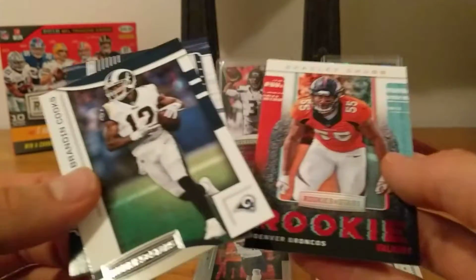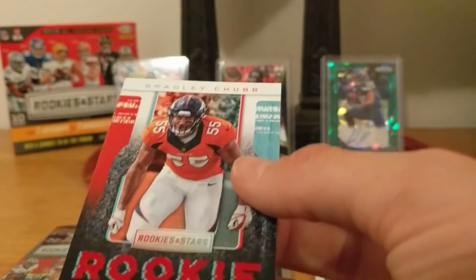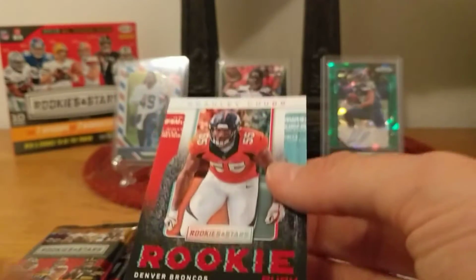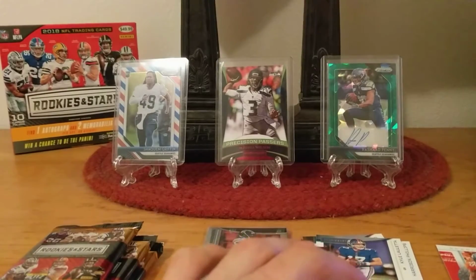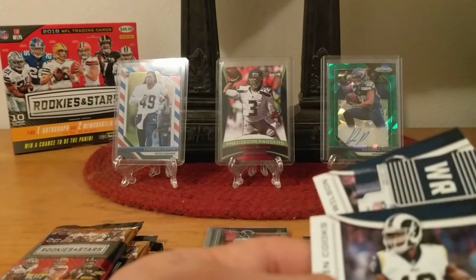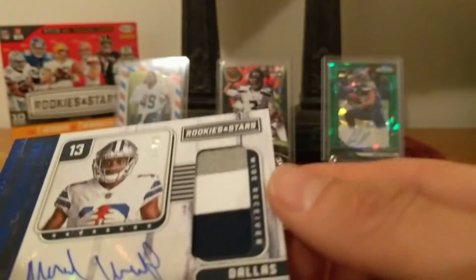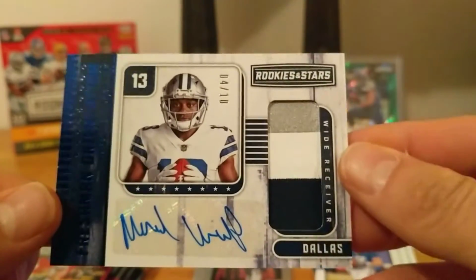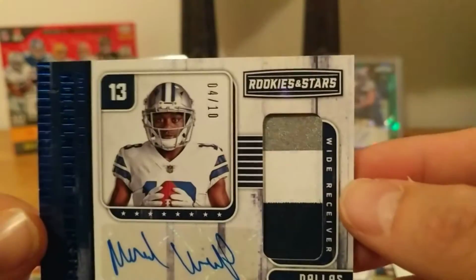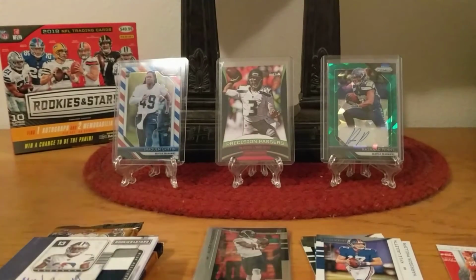Thought it was Cowboys. Oh, nice, got a rookie insert. Looks like Rookie Rush. Bradley Chubb. And I'm guessing this is Gallup because this looked like Dallas. Says wide receiver. Nice. Michael Gallup. Nice. 4 out of 10? Kidding me? This is a sick pull. I'll grab a better sleeve for that. Super stoked.